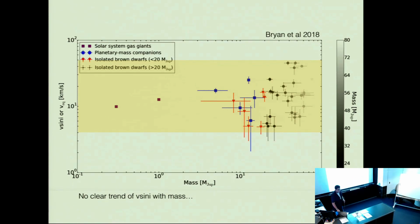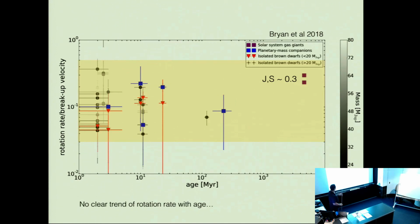So what about age, right? Do things slow down? Turns out the answer is no. And again, of course, we're mixing lots of different planets and brown dwarfs, which are just kind of glorified planets. If you look at a fraction of breakup velocity, the characteristic number that you would guess for this entire data set is about 0.25, 0.1, something like that. Factors of 2 will not matter at any point in this talk.